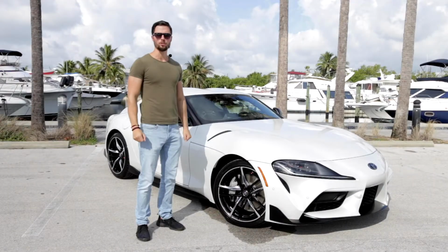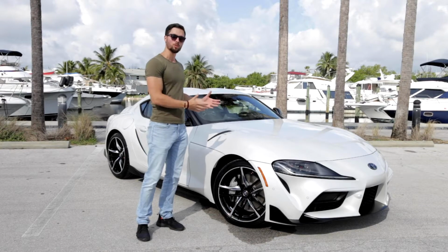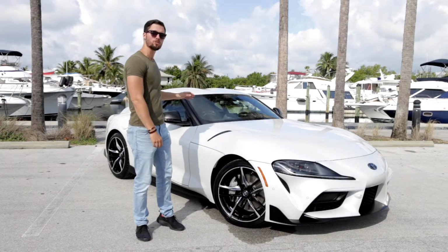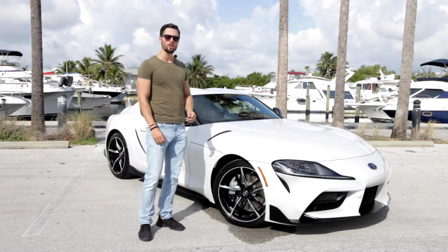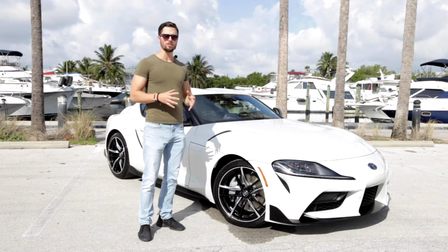So why is it controversial? It's because underneath all this pretty bodywork, it's actually a BMW Z4. From the engine and chassis to the interior, all BMW. So that sounds very taboo for a legend like the Supra. But let's not judge it just yet. Maybe there's some sort of method to their madness.